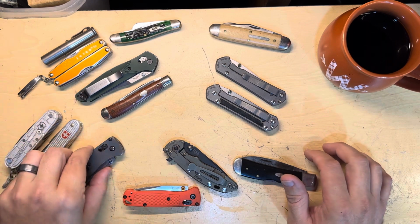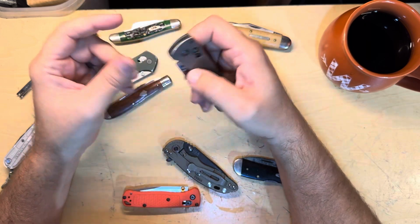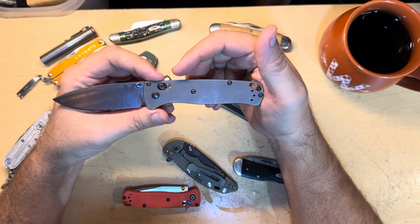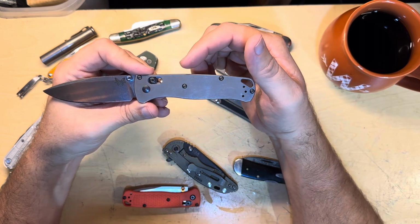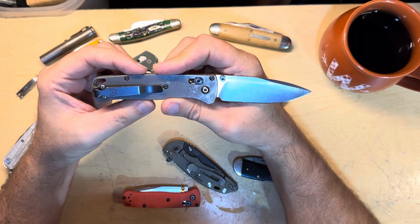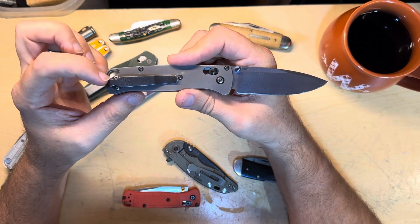What's next? Let's go to this one. Just talked about this in my previous video too. I got this from Erica's EDC. She was selling it. Man, I forget how long I've had this thing now. She called it the war bug because the testing that she does, she puts her knives through some stuff, and this went through some stuff, and I got it and immediately put it in my pocket.